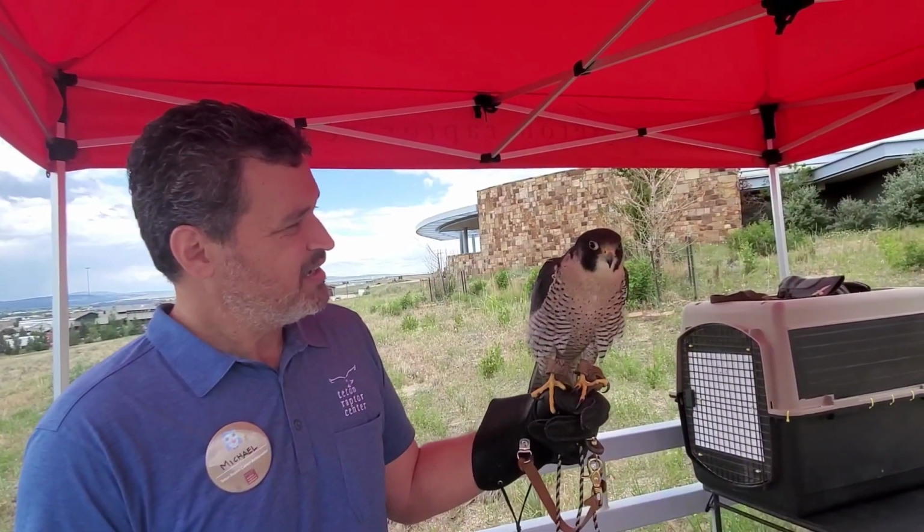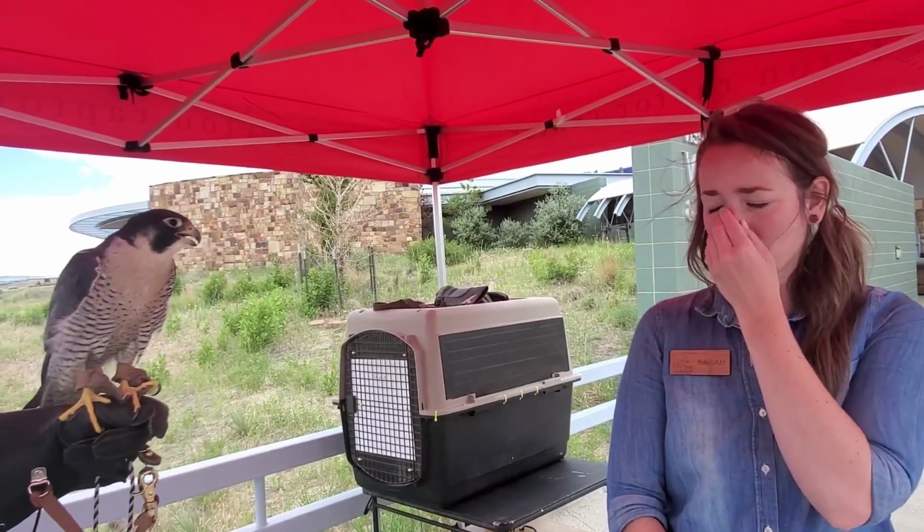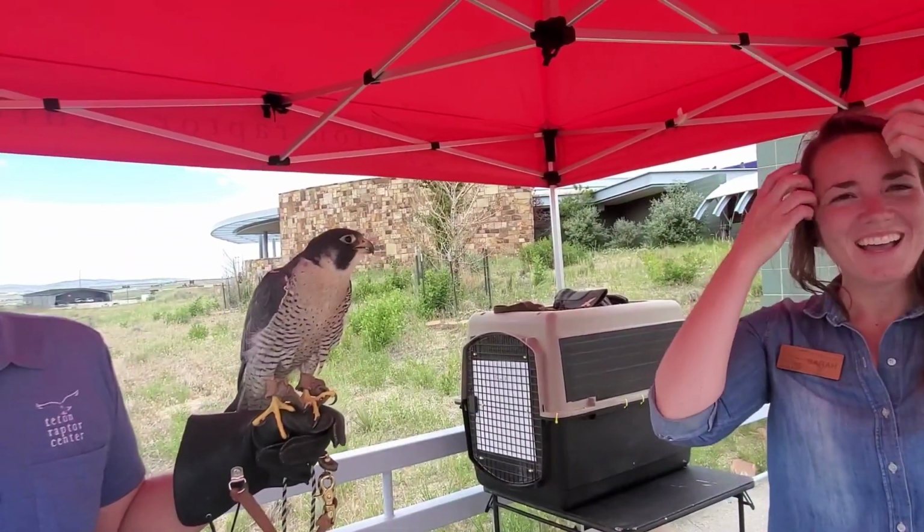Correct. So Hunter hatched in 2015, so that makes him 6 years old this year. Yeah, 6 years old this year. And what's the average lifespan of a falcon?